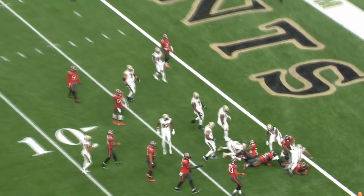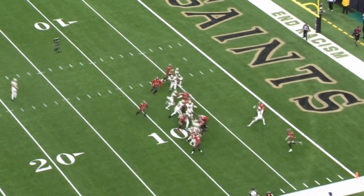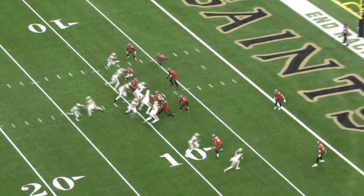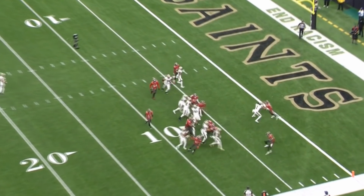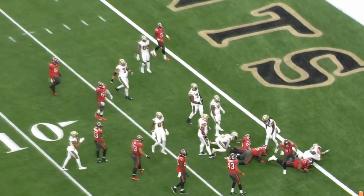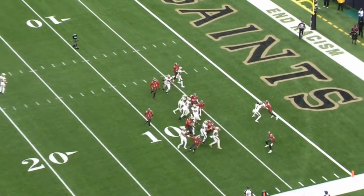And also, I don't always credit people based on results. It's also just the decision making that you had, and this was just a good decision to run it away from the interior. Makes sense. Know your strengths, your tackles, and know their strengths, defensive tackles. Go to the outside. Good stuff by Payton.